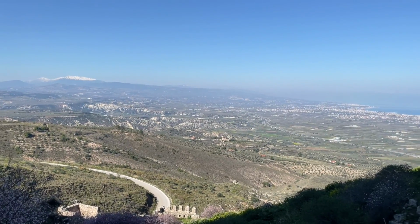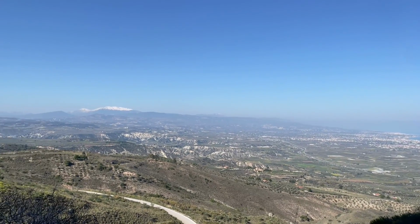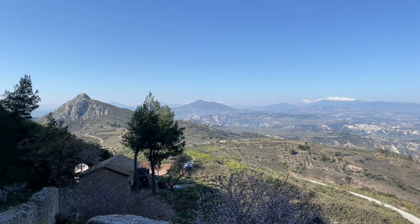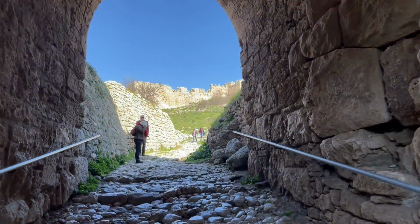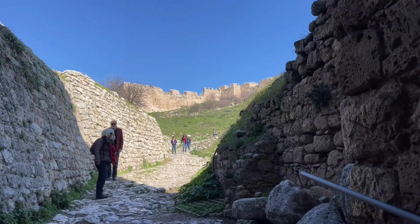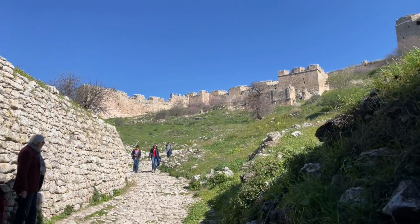Looking here out over the Ionian Sea to the north of the Isthmus and down towards Patras. Quite astonishing. This place just keeps going up. Three layers of fortification, three walls, but being 600 or 700 meters up, fairly defensible.